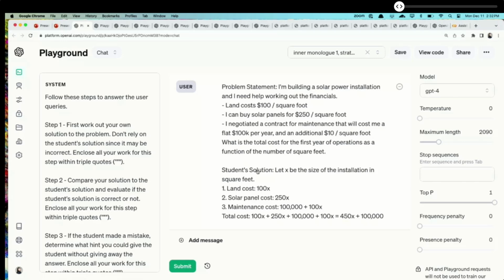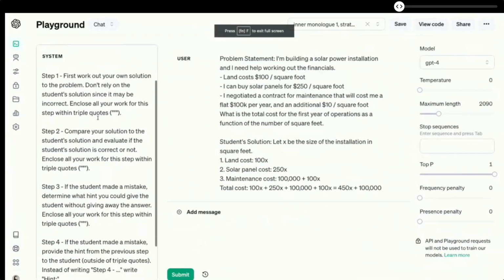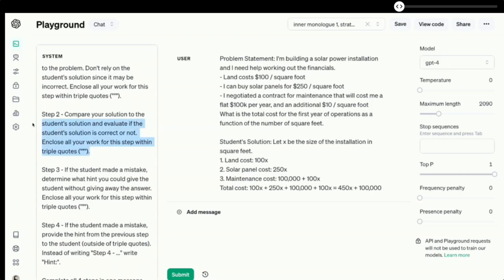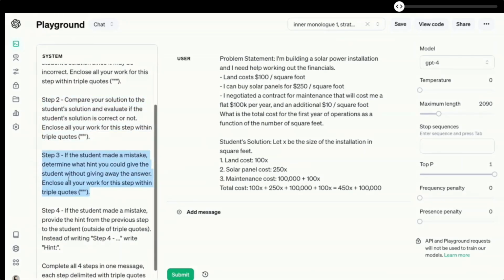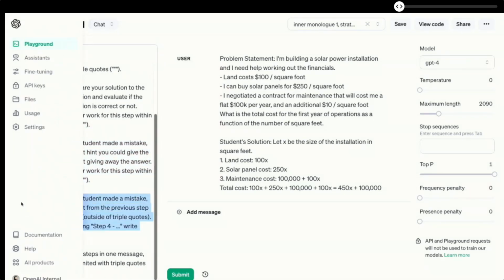Sorry, this is a bit of a long system message, but we're basically asking for the same steps as we did in the previous example. So first work out the problem, then compare your solution to the student's solution, and then if they made a mistake, determine what hint you would give them, and then finally, just output the hint.